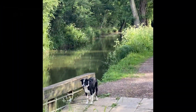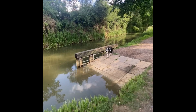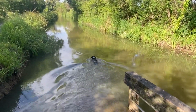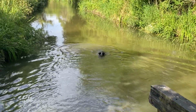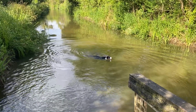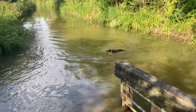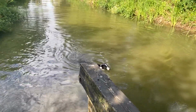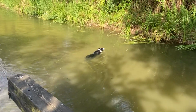Quite a nice little section there, so I sit on here quite a lot with the dog, throwing sticks in. He loves it. There he goes. He's long destroyed the stick, but he's just having a little chill.